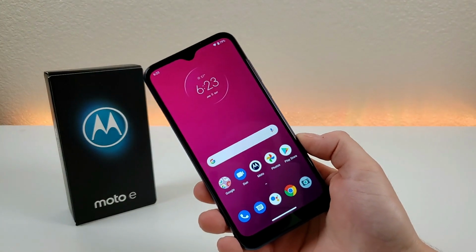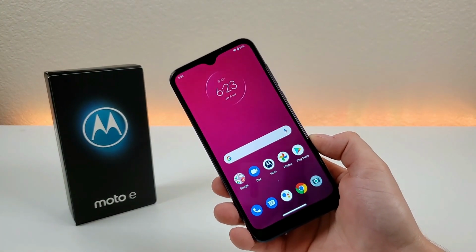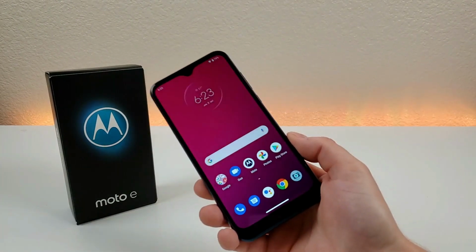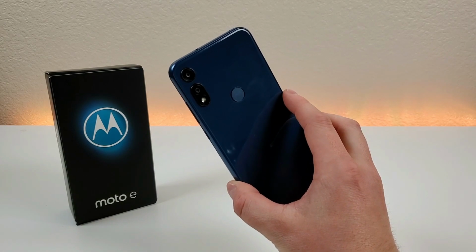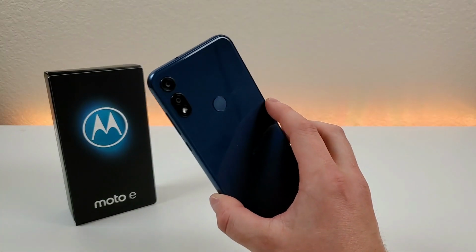Now with the Moto E 2020, we're getting a 3,550 milliamp hour internal battery, which is pretty decent, so expect to get a full day of battery life out of the phone. But one thing this phone does not have is NFC. So if you do like to make mobile contactless payments, which I know is becoming more and more popular all the time, then just know that you can't do that here with the Moto E 2020.